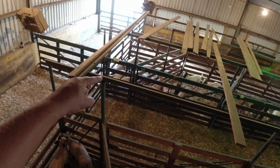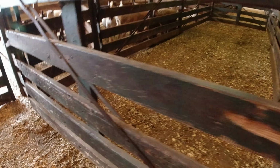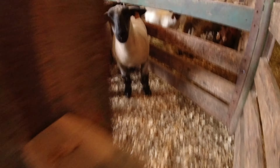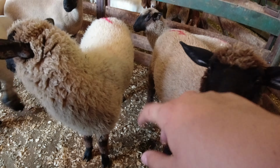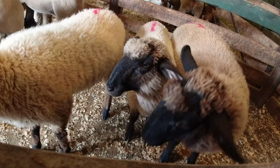Ours are right in that pen. We'll go by them. Say goodbye to them. Head home. Where are they? Hey, Carl. And this one's Carl. These are our two wethers. That's the last time you'll see him. Bye, Carl. You were a unique lamb.